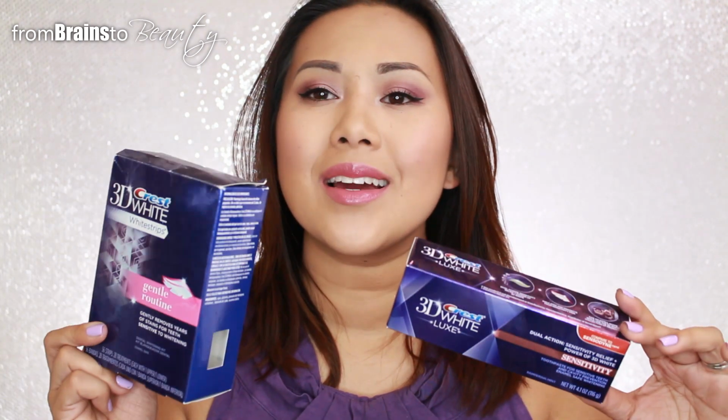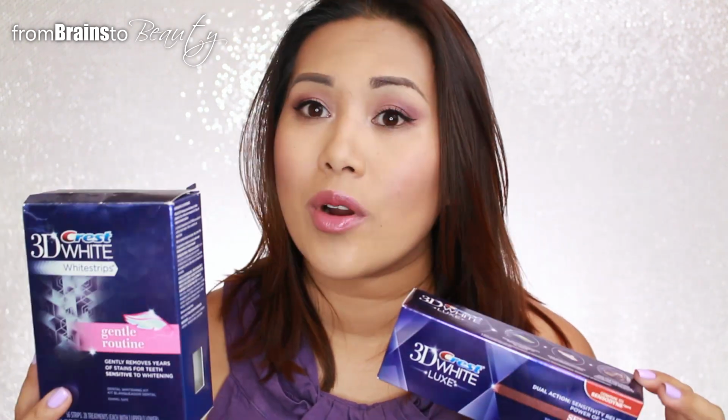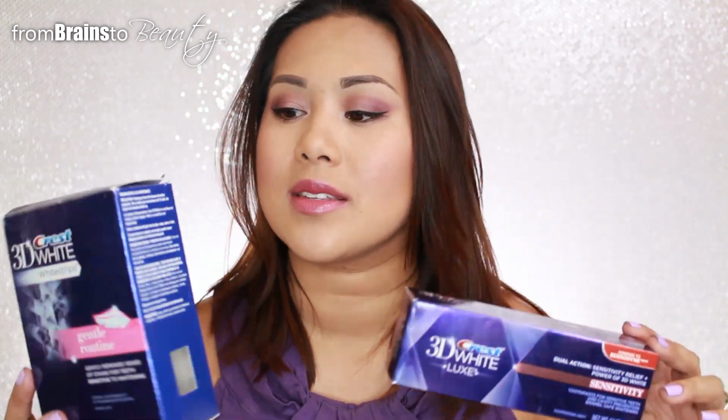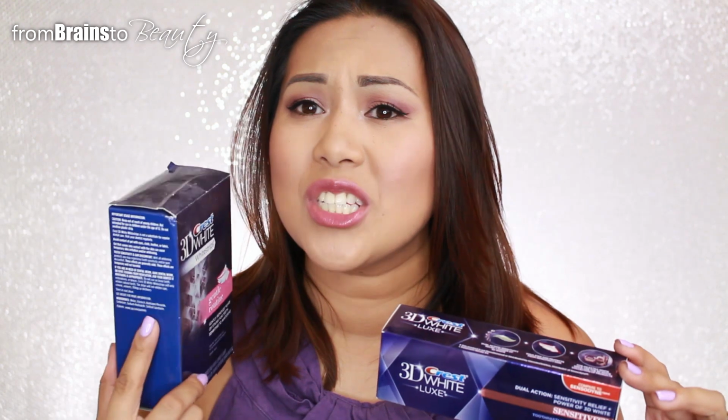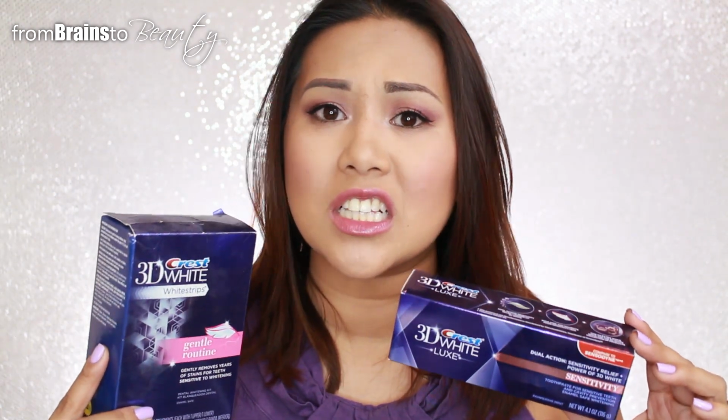Okay, the next 2 items, I have repurchased over and over again and I still have more of these. I have another box of this and another box of this. These are the 3D Crest White, the Sensitivity toothpaste and the Gentle Routine strips. I haven't used them in a while, so my teeth are getting a little yellow, sorry. Of course, I use sensitive toothpaste because I have incredibly sensitive teeth, it's ridiculous.